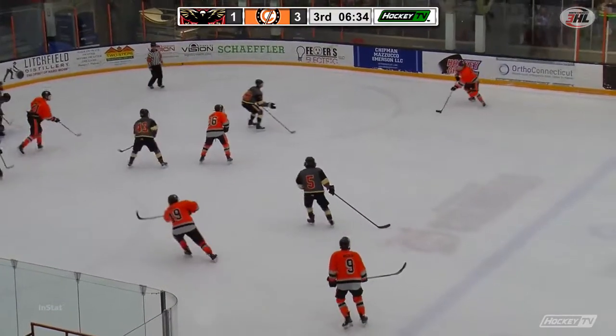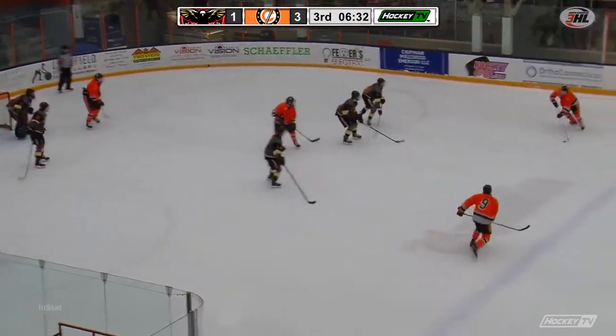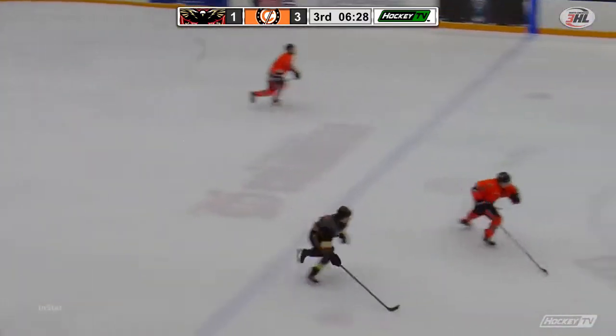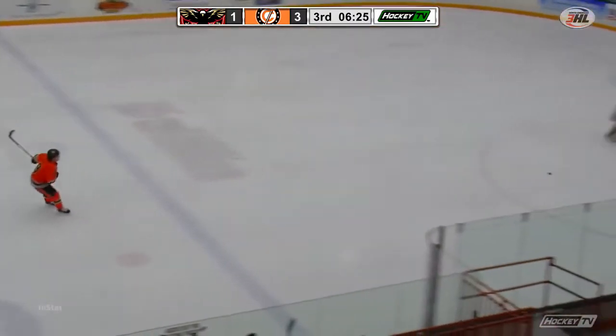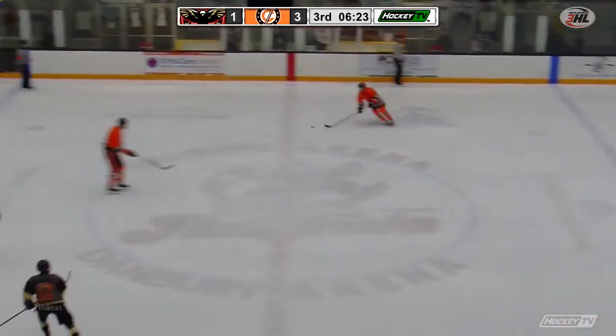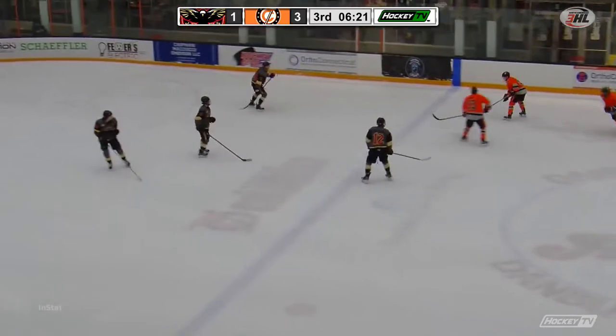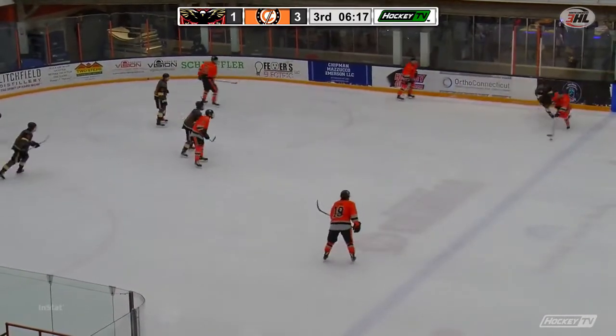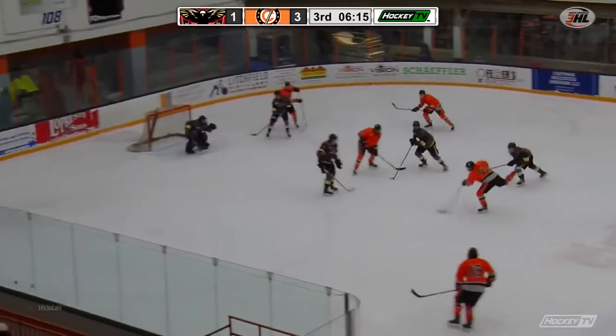McEnany now gives across for Cope. Brandon Cope didn't like what he sees. He'll switch spots with McEnany, switch spots with Lefkoff. Lefkoff has it knocked off of his stick. Good defensive poke check by Jeffrey Walton. Yeah, Walton just active stick. That's all you need to do when you're the lead point man on the penalty kill. Just keep your stick on the ice and make it difficult for the point player to move the puck.